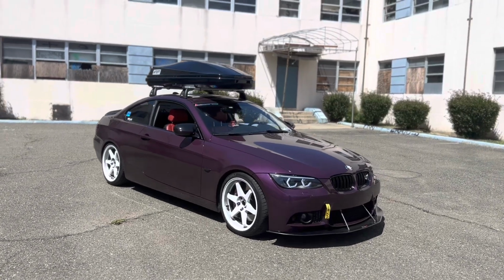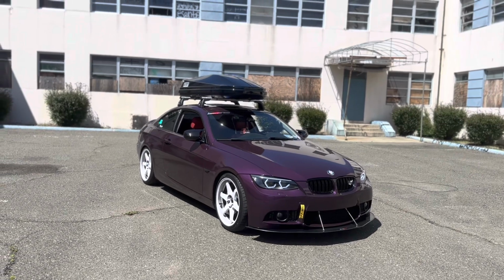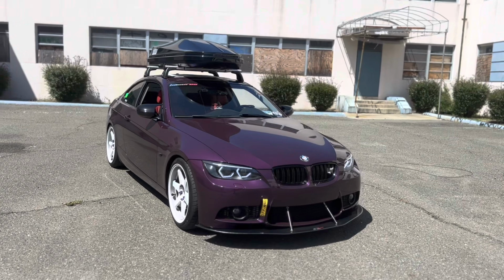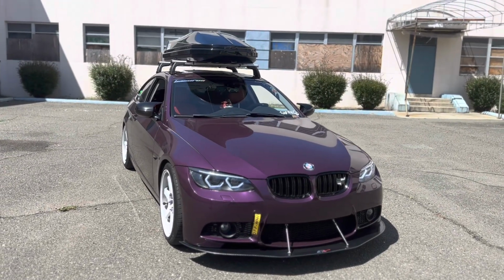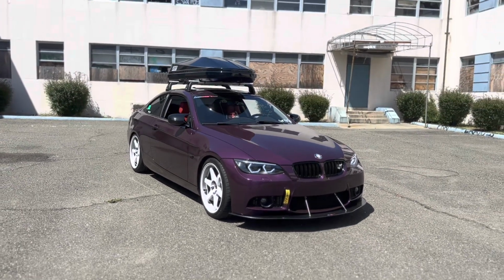Today I want to show off my friend's car. It's a 335i 2010, right? Yeah. And my friend's name is Patrick. This is his beautiful 335i with an N54 engine, and it is well modified with a lot of mods. We're going to talk about it today, what he's done to the car.